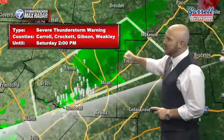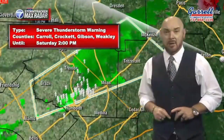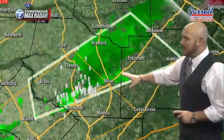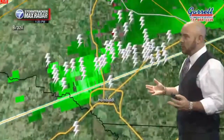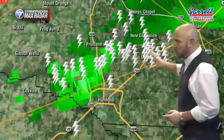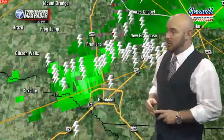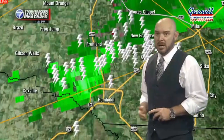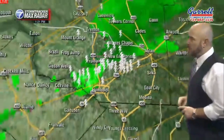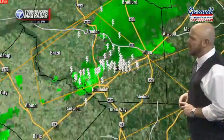That's why it's a severe thunderstorm warning for that cell, which is just north of Humboldt right now, as it is heading for Milan. Closer look inside that storm, not a lot of reds. We just see greens, which is particles moving towards the radar. If we had some reds in here moving away, we'd be a little bit more concerned that there was some low-level rotation. But it looks like this is just going to be a wind threat as it moves up to the northeast. New severe thunderstorm warning out for Atwood with this storm.